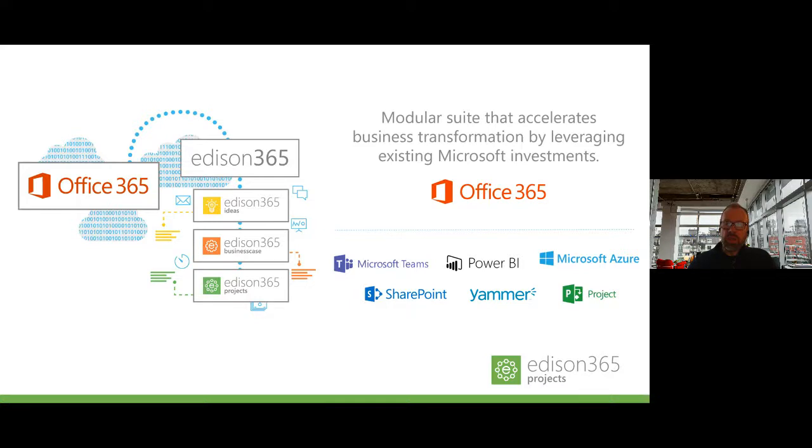And above all, what we're talking about here is Edison is sitting in your Office 365 tenant. It's not sitting in ours. So we're not storing the data. You're not buying another cloud. It's all in your current Office installation.